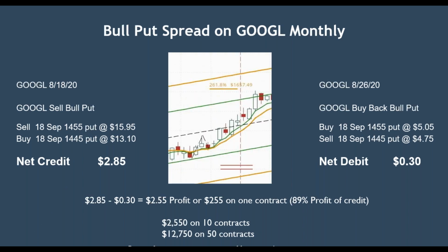Let's take a look at the bull put we had on Google. We got in at the end of August 18th. We sold the bull put. We sold an 18 September 1455 put and bought the 18 September 1445 put for $13.10. We had a net credit there of $2.85.